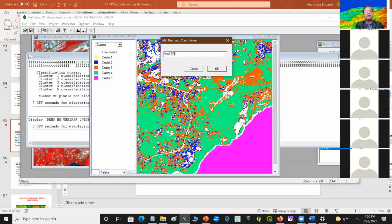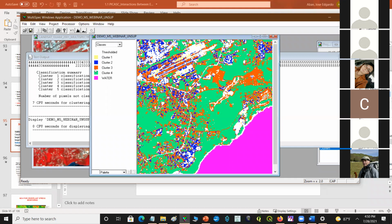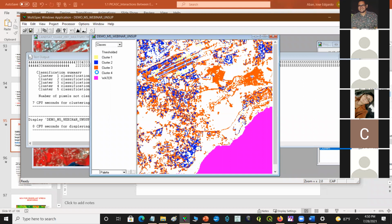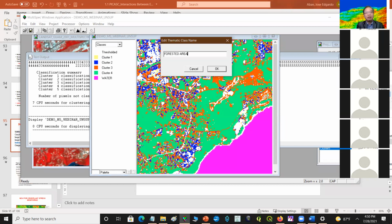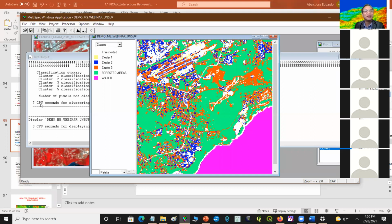And you can turn this on and off. And again, I wasn't able to teach you that because of limited time. This would represent, say, mostly forested areas. So I would label that as forested. Okay, probably we don't know if this is actually tangan-tangan. Most of Guam is actually covered with tangan-tangan anyway.